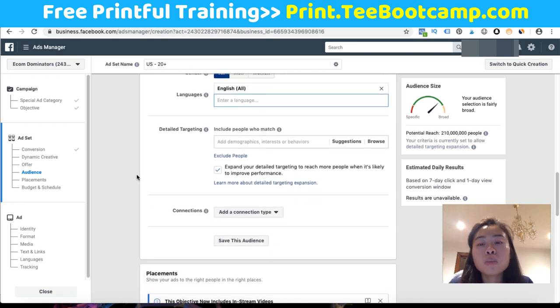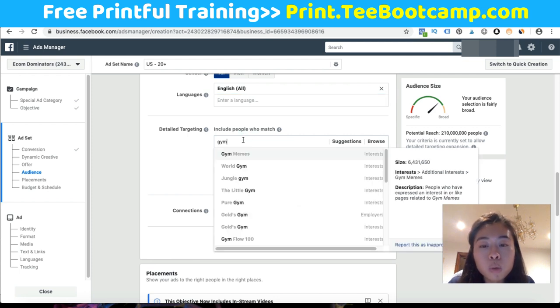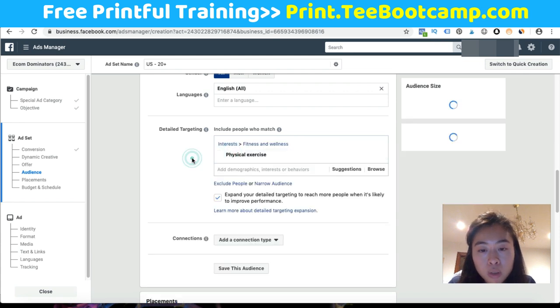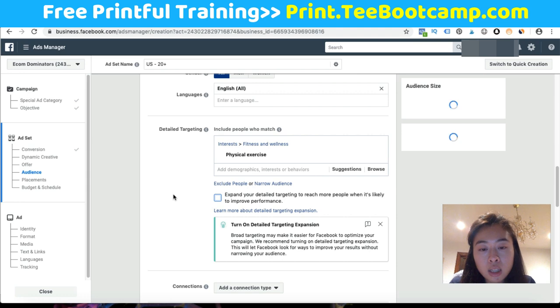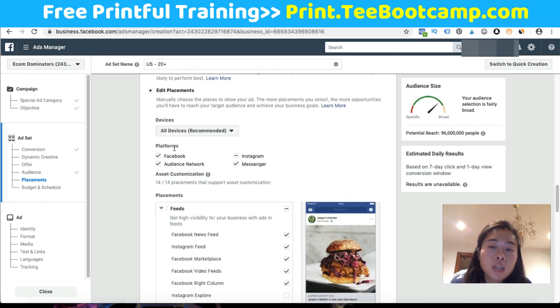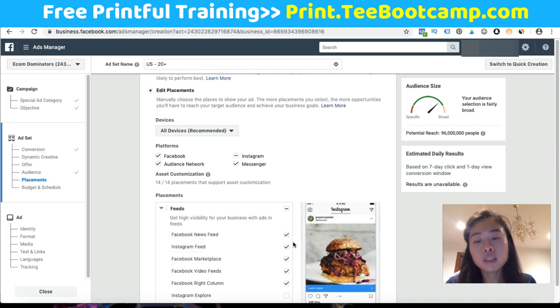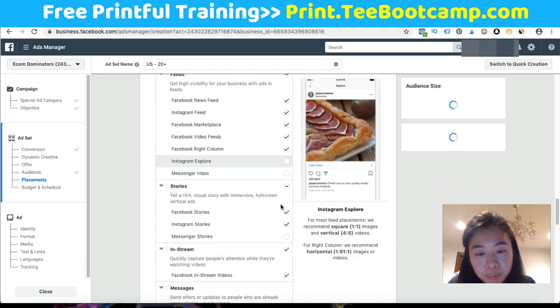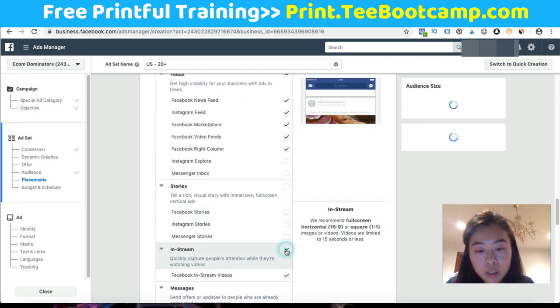Now, the next thing you want to do is obviously put in your detailed targeting. So I'm going to find people that like gym, or I don't really see it. Likes working out. Maybe I can just pick physical exercise. Looks good. And then I always uncheck this box over here. Next thing I want to do is click edit placement. With the edit placement, I always just like to stick with the Facebook news feed, and if I am able to become profitable, then I can start scaling it to other places. But to start out with, I'm just going to do Facebook. Okay, going to deselect all of these.